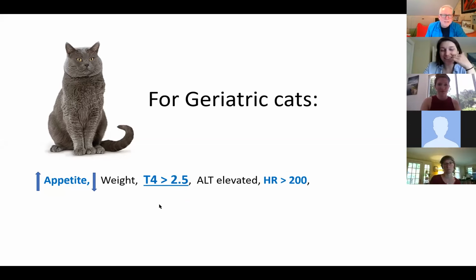So with this one, there are some cats whose baseline is definitely lower. You could have a cat, if you were checking them all their life, that was always 1.1 until it was 12 years old, and then it was 2.1. That could be a hyperthyroid cat if all the other things are starting to happen: we're starting to get an elevated ALT, an elevated heart rate, weight's going down, appetite's going up. Those are the troublesome ones.